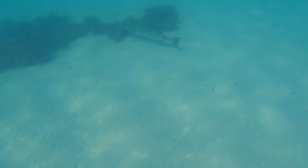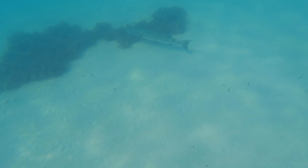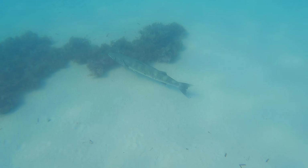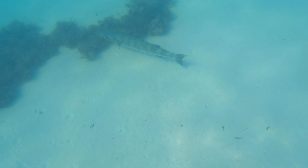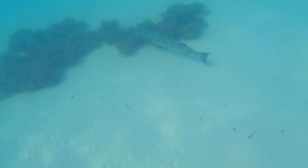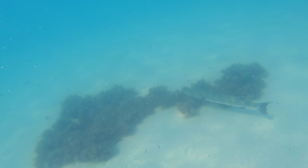While snorkeling, we spotted something unexpected near a patch of sargassum, a barracuda resting still on the sandy bottom. It barely moved. Maybe it was conserving energy, waiting patiently to ambush prey, or simply using the calm bay as a resting spot. Either way, it was a fascinating encounter.